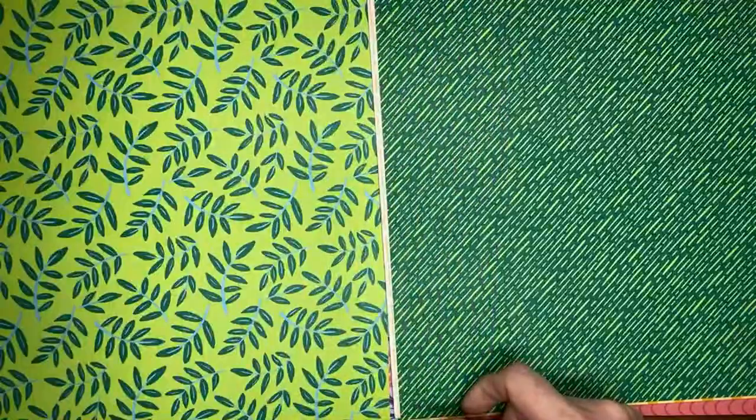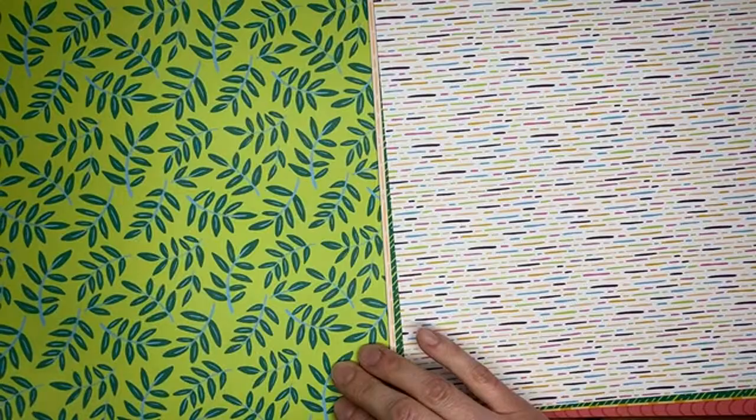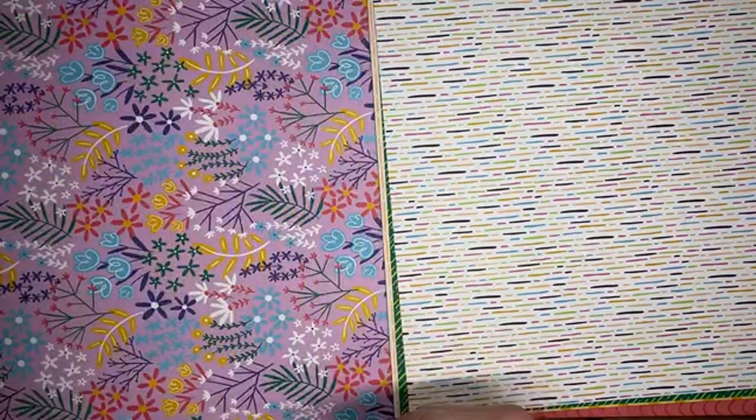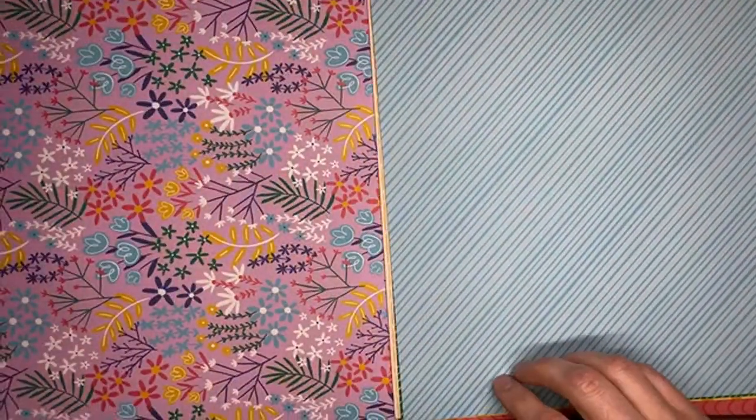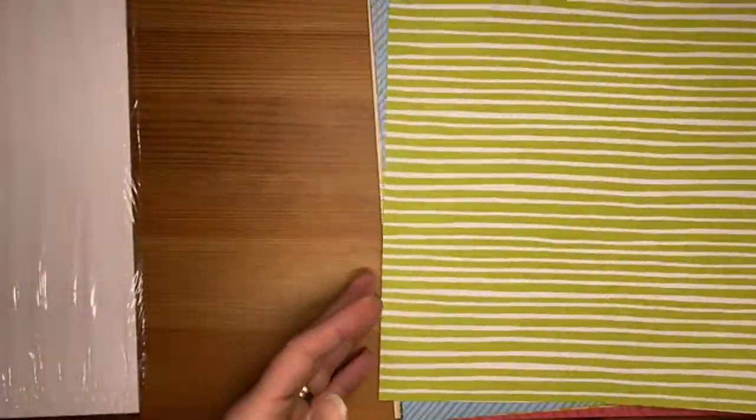The backside is greens. Then we've got purple flowers on this one, Orchid Oasis probably, and Fresh Freesia. And then the backside is little dash lines. And we've got some greenery, more stripes, some flowers, and then the backside is more stripes. So again, that's one of the host exclusive items that you can get with your Stampin' Rewards when an order of yours or a party of yours goes over $150.